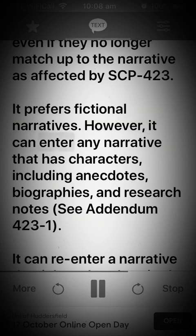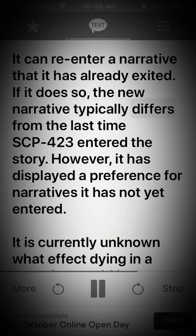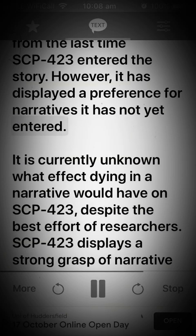It prefers fictional narratives. However, it can enter any narrative that has characters, including anecdotes, biographies, and research notes. See Addendum 423-1. It can re-enter a narrative that it has already exited. If it does so, the new narrative typically differs from the last time SCP-423 entered the story. However, it has displayed a preference for narratives it has not yet entered.